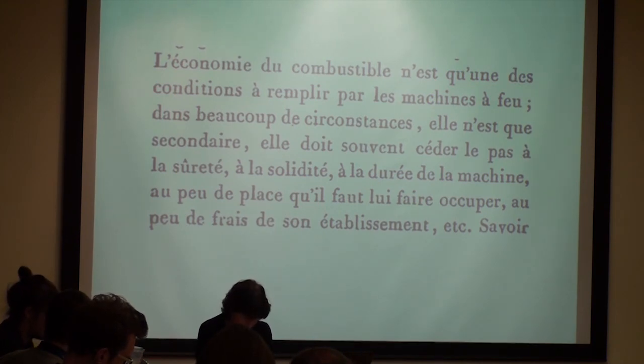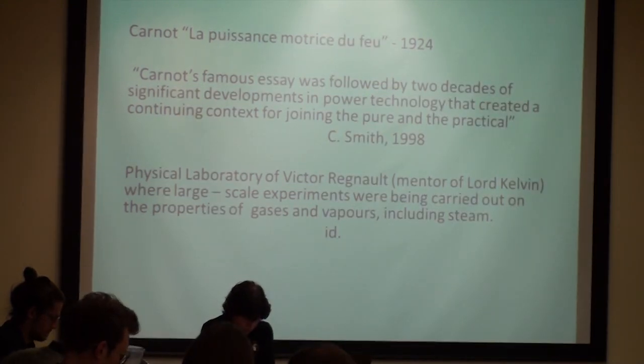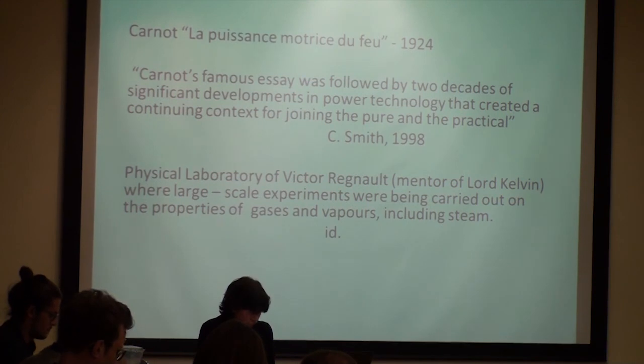So after Carnot, there were a lot of developments in Paris, namely with the laboratory of Victor Regnault.